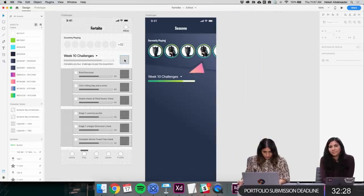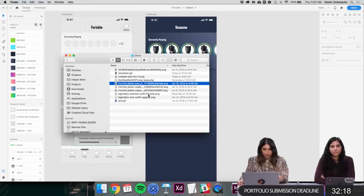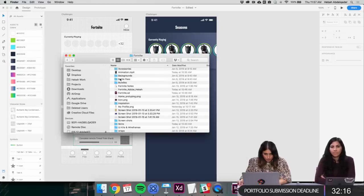I don't know. We have 3 minutes. I'm not going to be able to finish all of this. But what I would like to do is... It says week 10 challenges, and then here it has the XP. I don't know if I have the XP graphic. Let's see. Bundles. No. Are these the experience points?